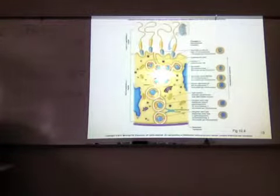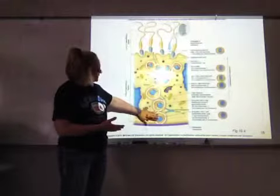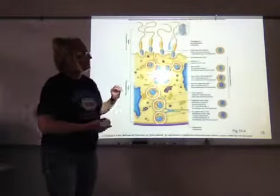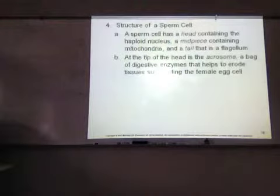Here is just looking at it a different direction. So here this shows how these cells are at the bottom layer and they kind of work their way up. But basically it's very similar to the last slide.